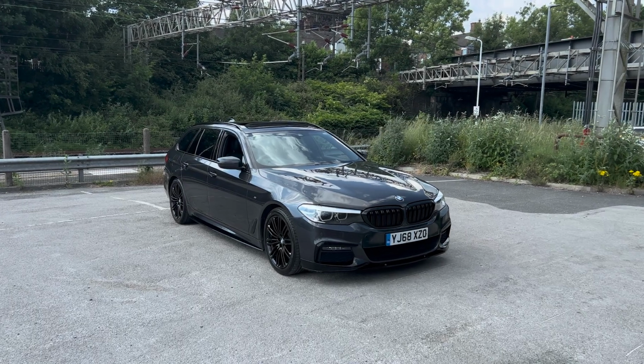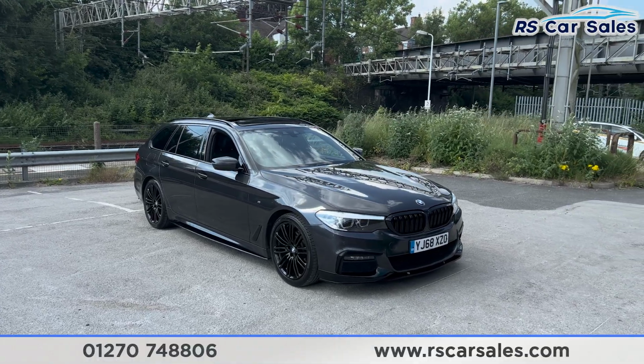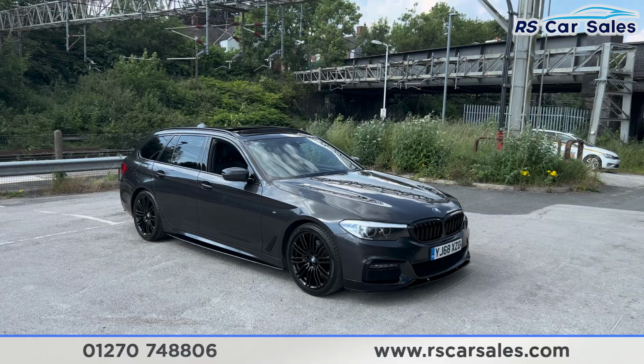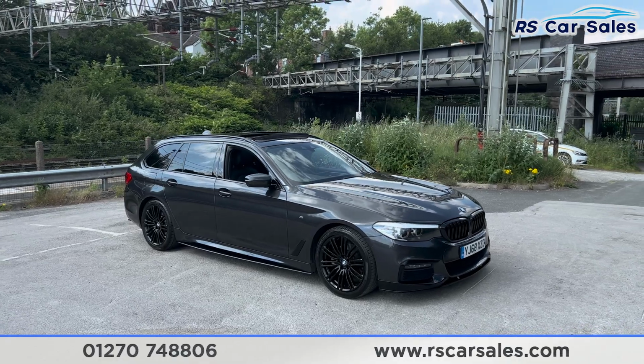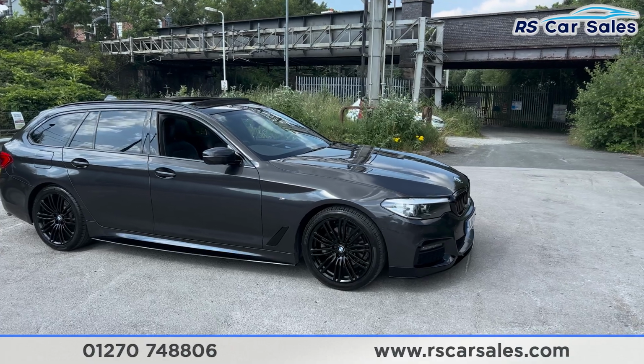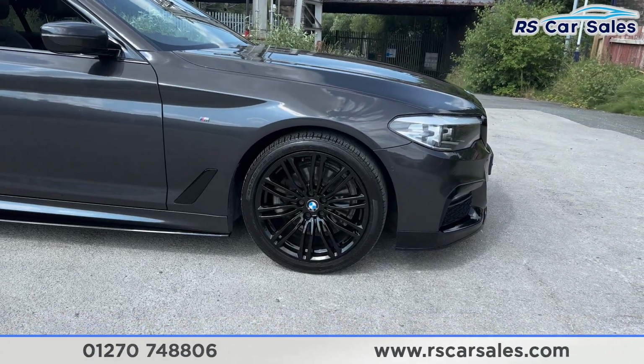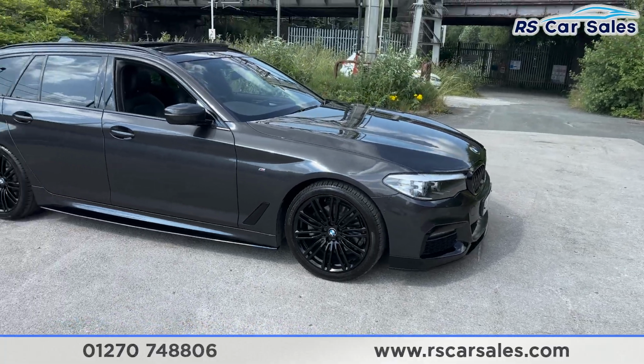Here we have a 68 plate BMW 520d M Sport Touring. Now this vehicle comes with over £11,000 worth of optional extras, all of which are listed on the website. Just to mention a couple, we have the M Sport Plus package and the Comfort packages. We also have the 19-inch alloy wheels, all in excellent condition and finished in gloss black.